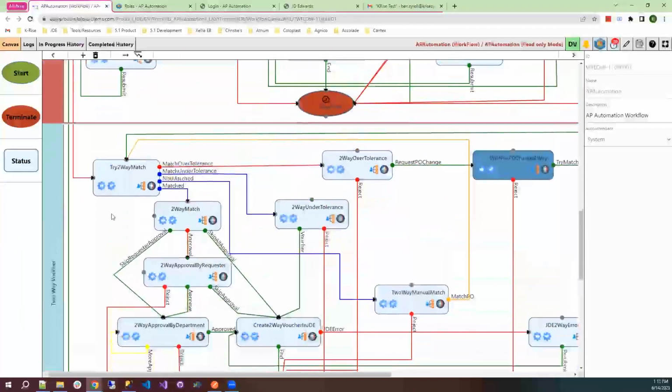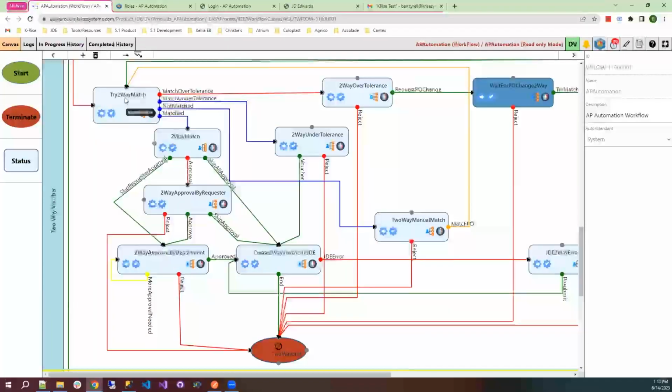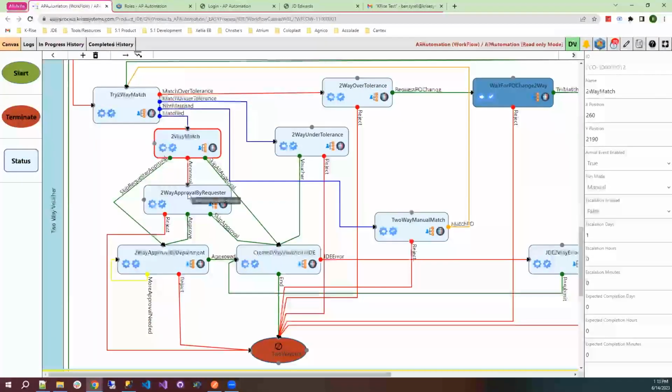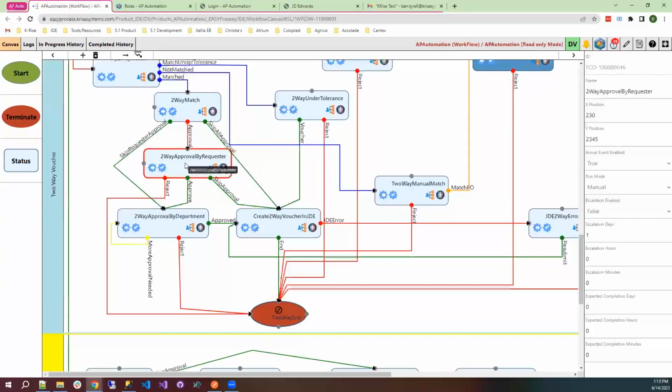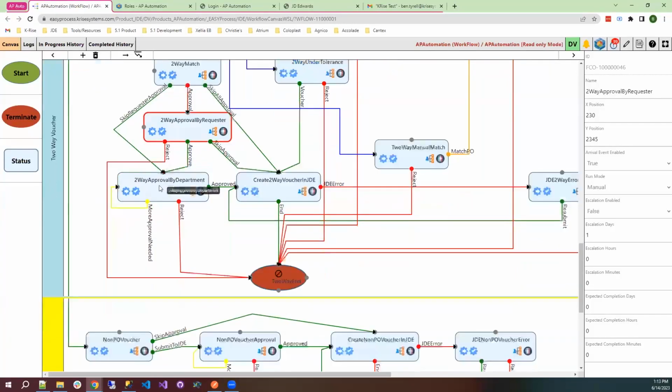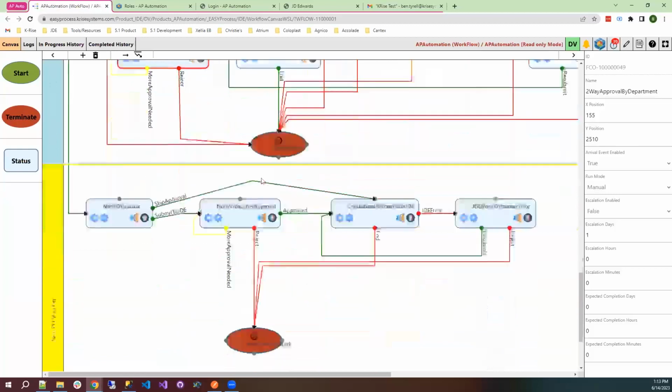Going down here to two-way matching, this is essentially going to be the same process. The only difference here is a two-way match requires approval by default. So it requires approval by the original requester in JDE. So that's where this status comes into play. And once that's approved, it requires two-way approval by department. And this follows an approval route that's set up in the application. Once that invoice is completely approved, it finally creates the two-way voucher in JDE.